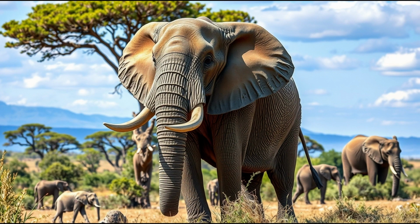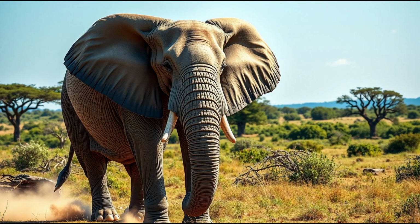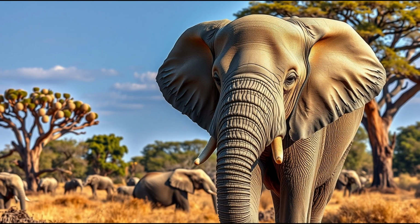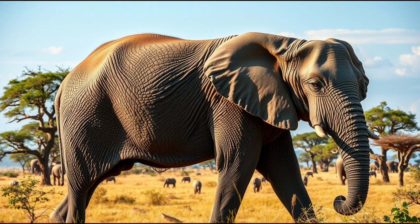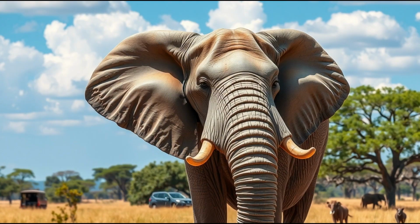Technology is playing an increasingly important role in conservation efforts. Satellite tracking allows researchers to monitor elephant movements and identify critical habitats that require protection. Anti-poaching units use advanced surveillance systems and rapid response teams to protect herds from illegal hunting. Education programs in local communities are changing attitudes toward elephants, highlighting their economic value through ecotourism and their ecological importance as keystone species. The future of giants.